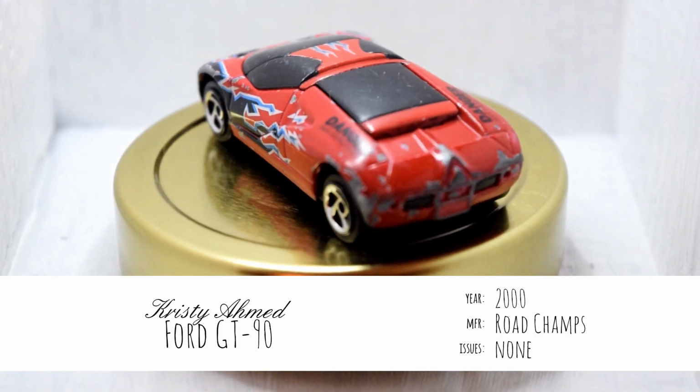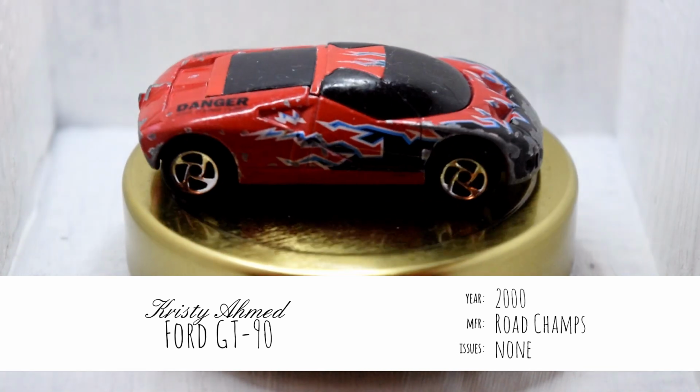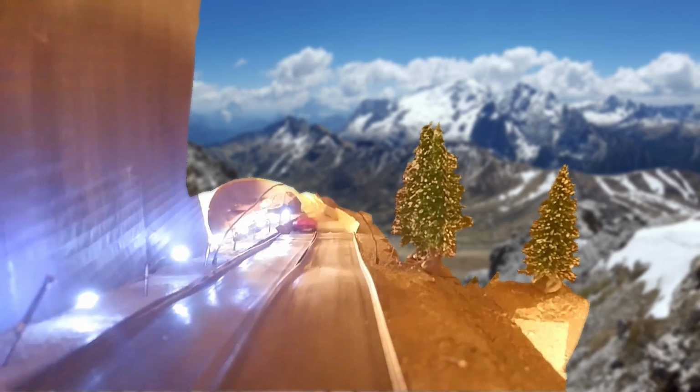Our next driver is Christy Ahmed, driving a Ford GT90. This is, I believe, the only Road Champs manufactured vehicle in our competition. Let's take a look at their run.